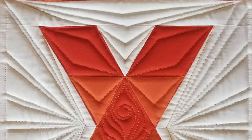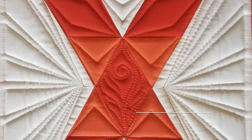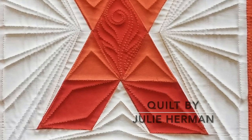Let me show you a real life example. So I had these 2 quilted X blocks, again by Julie Herman from her book Alphabet Soup. And I quilted both of them differently. In one of them, the quilting extends from the X and really draws your eye to where those lines come together, and it looks beautiful.